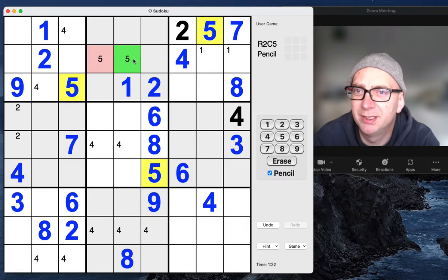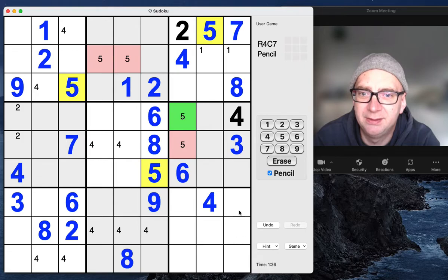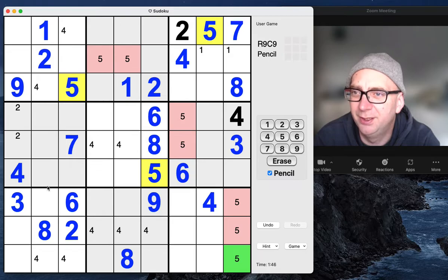Anyway, 5s are going to be here somewhere. They're going to be here, which means they're also going to be here. So I'll do the same notation. I'll do 3 here because I've got an unsolved element, which helps me know that that is true, even though I don't quite know how yet. I hope that makes sense.